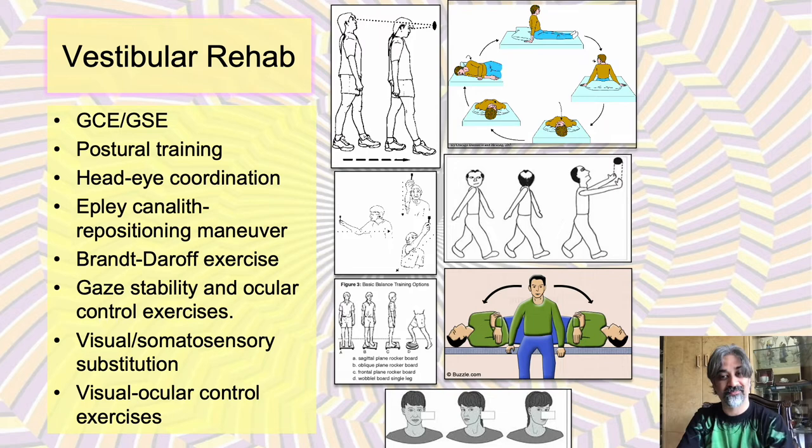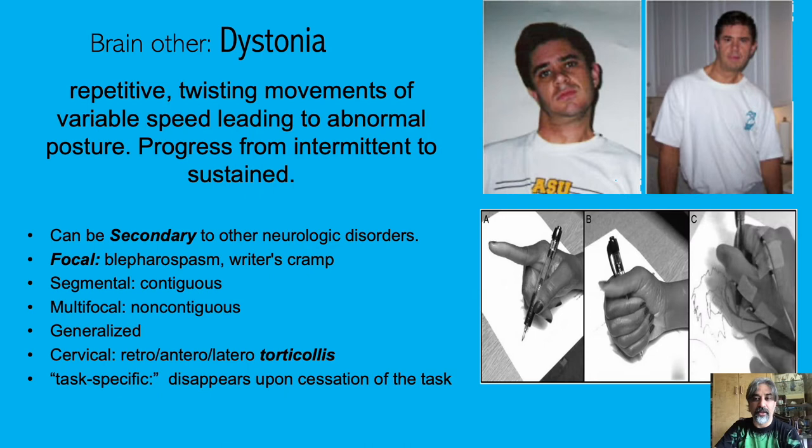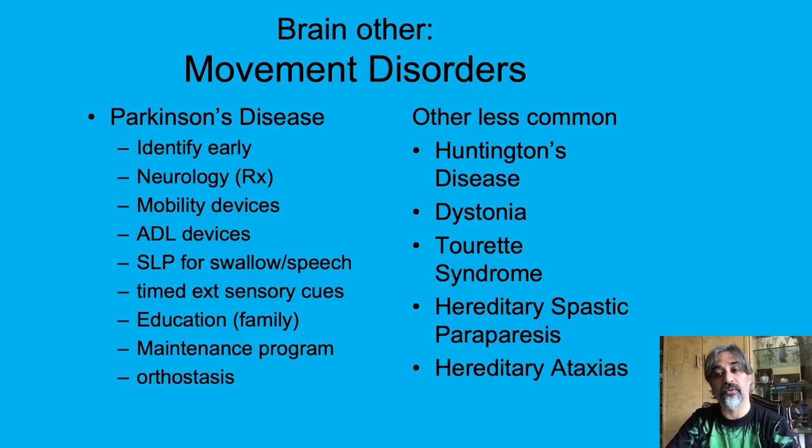Profound vision deficits obviously can severely affect function. There's a lot that can be done, but usually this is offered by a vision rehab team rather than a physiatrist. And finally, just to round out the head, other issues that can affect the brain include dystonia, which is a challenging issue for all clinicians, as well as Parkinson's disease and its variants. These are all amenable to rehabilitation while working with a neurologist for optimal medical management.